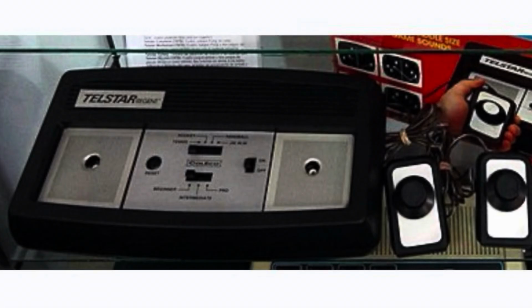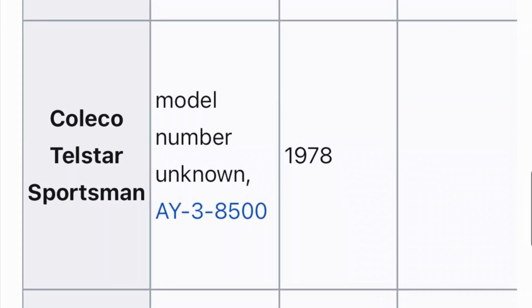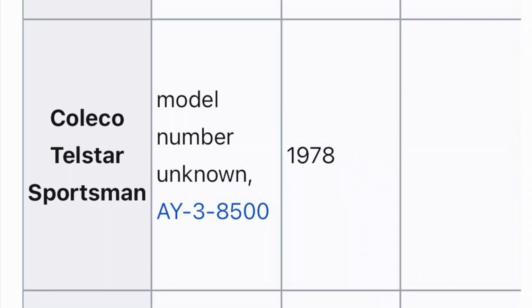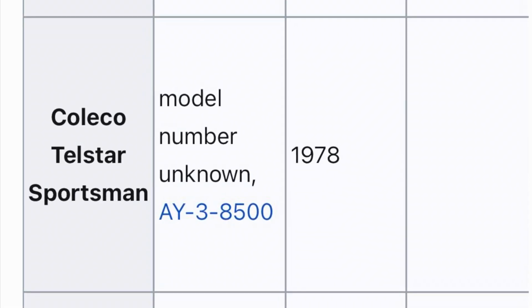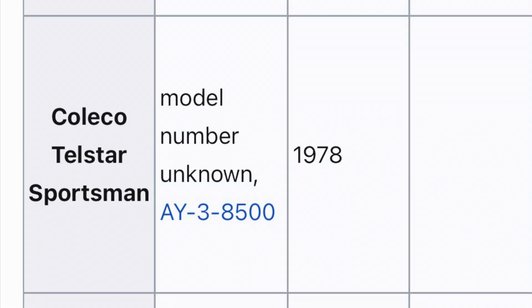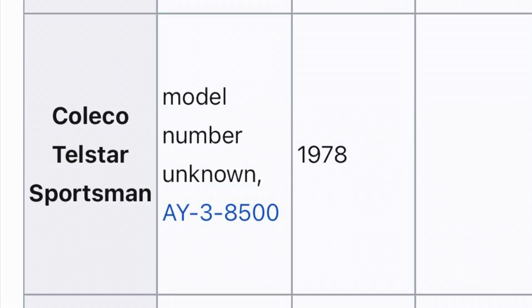Next console. And the next console we have is the Coleco Telstar Sportsman, and it was released in 1978, and there's no picture of it. You can look it up. There's no picture. Next console.